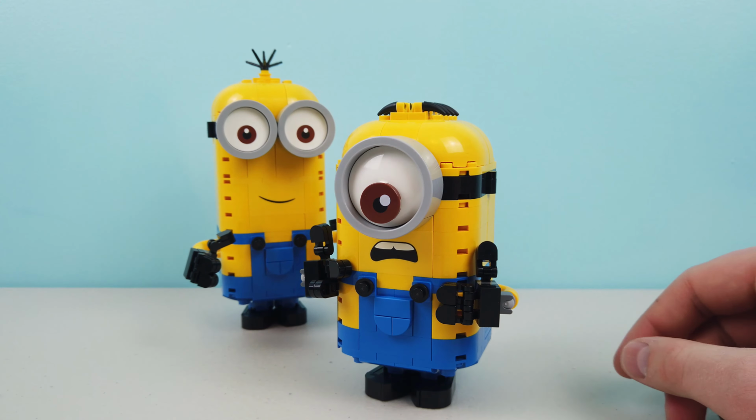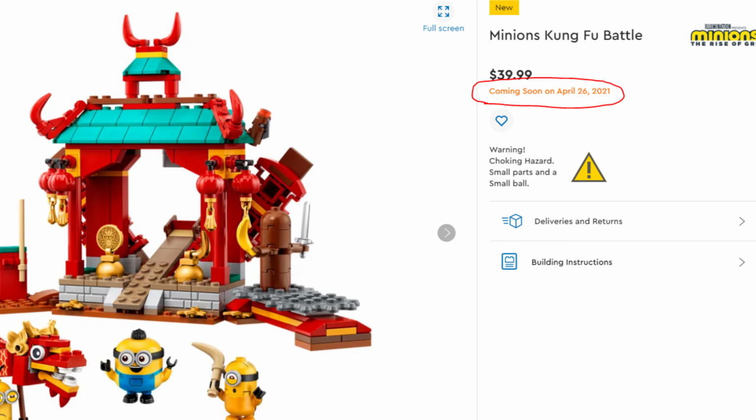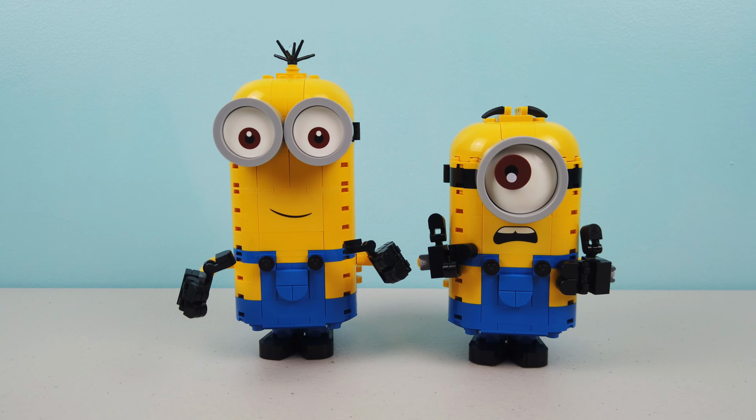Overall, I think that these sets are both really fun, and I'm excited to see the rest of the sets come out. I hope LEGO is able to make good sales on this and to continue their license to make some more sets from the original movies.